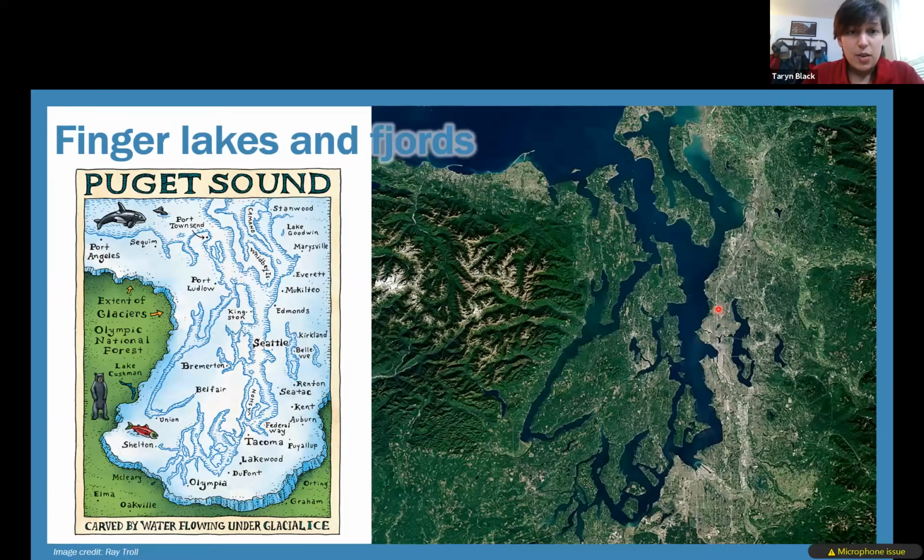Another really common feature that we see around here are these finger lakes and fjords. Again, they're these really long linear features that are carved out by this ice sheet that was flowing down like this through the Puget Sound area. So we've got, of course, the main Puget Sound itself, a really long skinny feature. We've got Hood Canal, another long skinny feature, Lake Washington, Lake Sammamish. All of these features were carved out by water flowing under this big ice sheet that came down over the Puget Sound several times in the last couple million years.